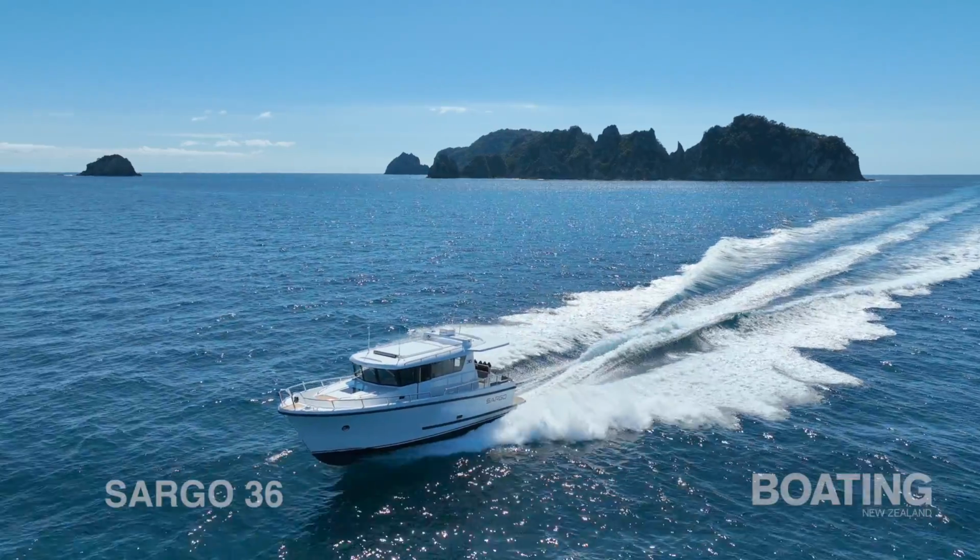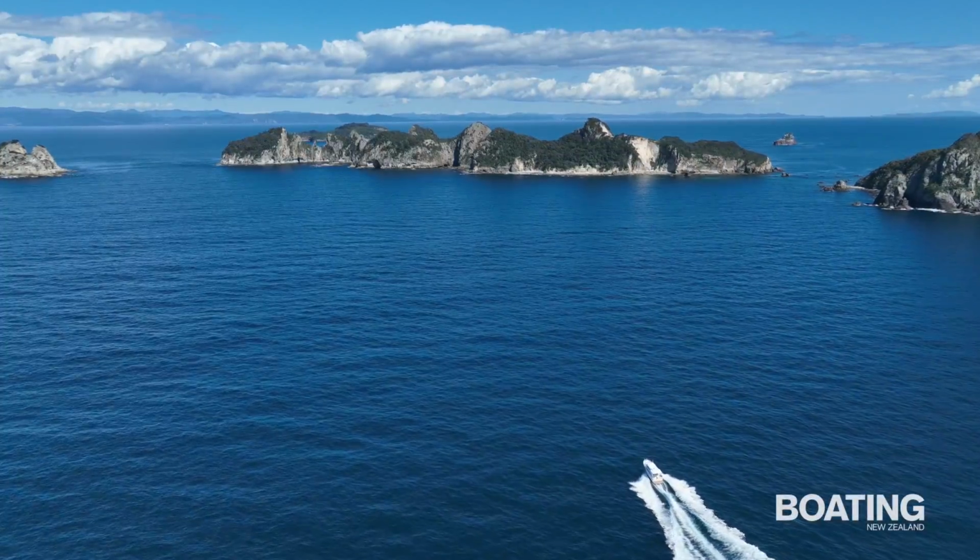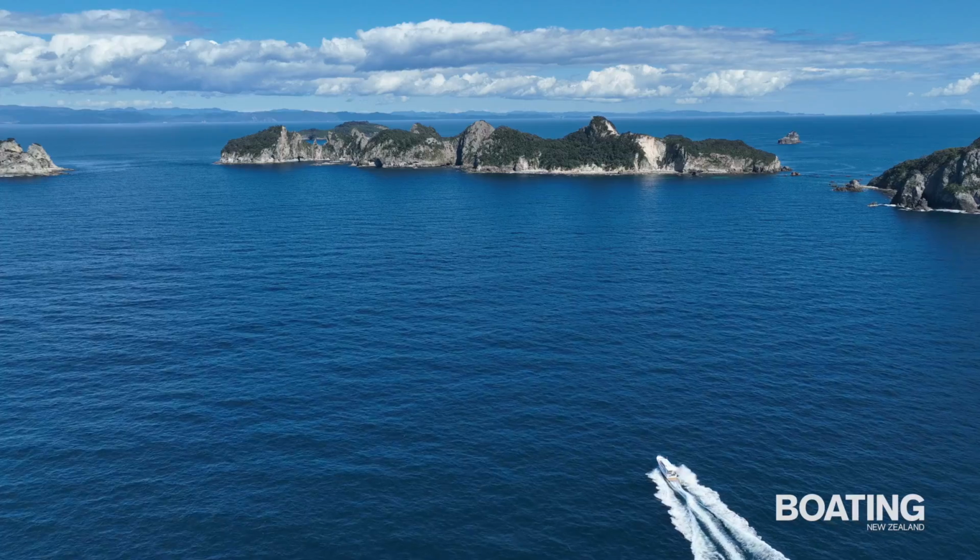John Aklesame from Boating New Zealand magazine. Today we're on the Sargo 36 on a delivery voyage between Tauranga and Auckland. Beautiful day, looking forward to the rest of the journey.